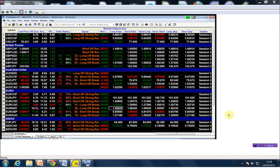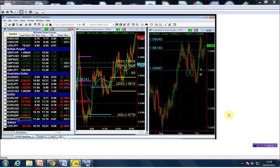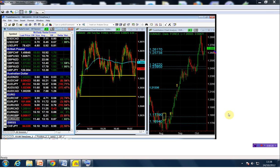So the next one we're going to do is the Euro Aussie, and just looking at this chart, we are trading at 126.65. And you all can see, I don't need to remind you of that. I think that was one of our best trades on Thursday and Friday, taking the Euro Aussie and the Euro New Zealand to the upside. As you can see, we're above the 126.17.